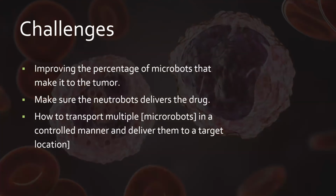And the other thing is that they also need to think about how to transport multiple microbots in a controlled manner and deliver them to the target location. Because although we saw that 4 or 5 of them were joined into the swarm, it still was not completely all of them, so only 40% of them went. So we need to find a way to be able to transport all of them.